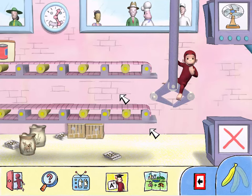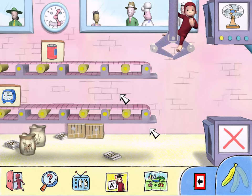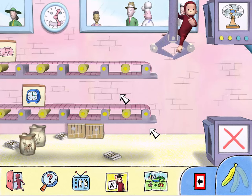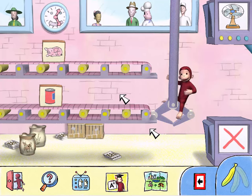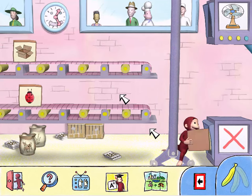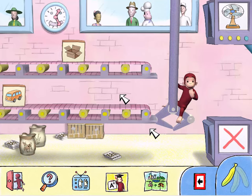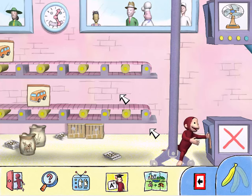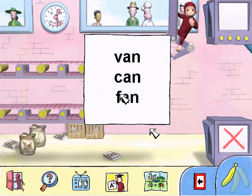You need to find words that rhyme with fan and give them to the machine with the rhyming picture. Drop the boxes that don't. Those rhyme. Can. Can. Those rhyme. Clock. Yes. Can. That rhymes. Pig. Yes. Bug. Correct. Box. Yes. Van. That rhymes. Here are the words you rhymed. Van, can, fan. These words all have the ah sound. You did it!